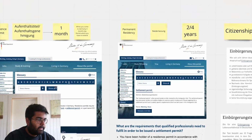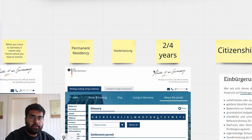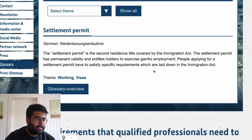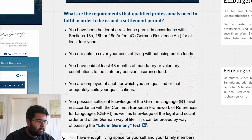So that's the thing. Now let's talk about the permanent residency or the Niederlassung. Now this is also called as the settlement permit. So the settlement permit is the second residence title covered by the Immigration Act. The settlement permit has permanent validity and entitles holders to exercise gainful employment. People applying for a settlement permit have to satisfy specific requirements which are laid down in the Immigration Act or the Aufenthaltsgesetz. So that's also very interesting.